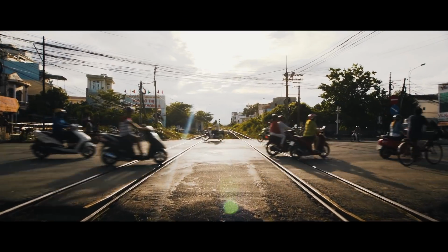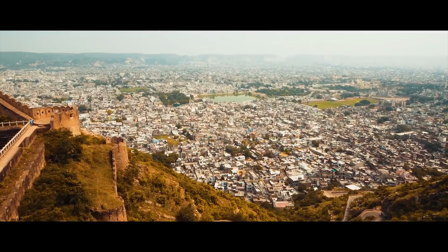Now, there's multiple reasons why I use only these two lenses, and it's mainly because they give me a variation of focal ranges that allow me to tell my story exactly how I want to tell it. They allow me to get beautiful establishing shots that show a location, establish where we are in the scene, and it also allows us to get really close and tight and intimate with our subjects so that we can show off some emotion.